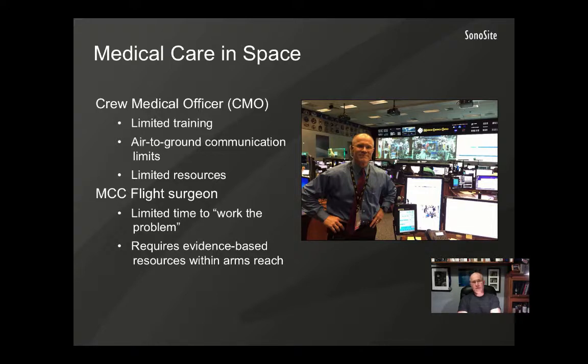But one of the keys to making the diagnosis is being able to get imaging in many instances. So we may have the crews take pictures of the rash or something along those lines, or in the case of, let's say, a shoulder or elbow or knee problem, getting ultrasound is going to be the only way we're going to get insight into what's going on in that joint.